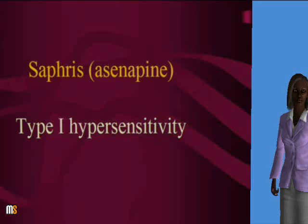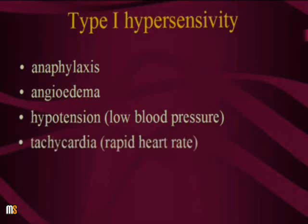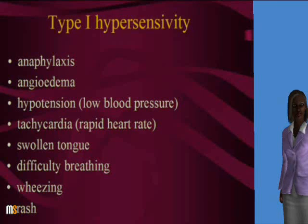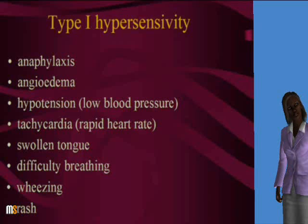Signs and symptoms of type 1 hypersensitivity reactions may include anaphylaxis, angioedema, low blood pressure, rapid heart rate, swollen tongue, difficulty breathing, wheezing, or rash. These signs and symptoms are consistent with the reactions reported in the 52 cases. Several cases reported multiple hypersensitivity reactions occurring at the same time, with some of these reactions occurring after the first dose of Saphris.